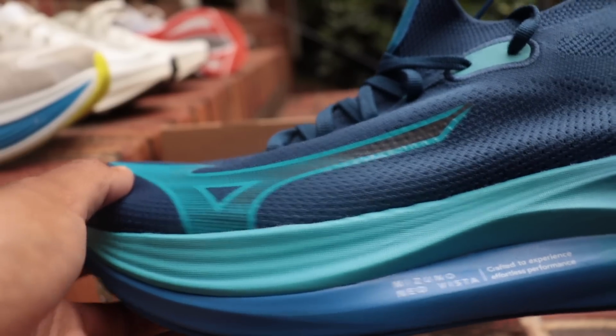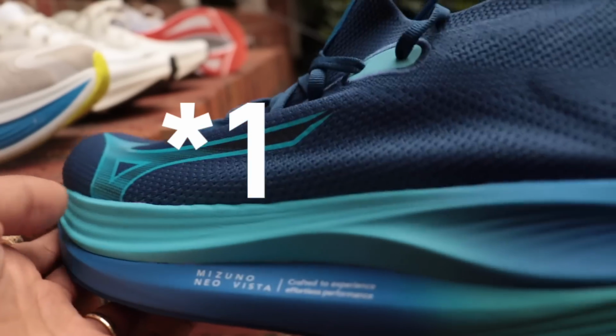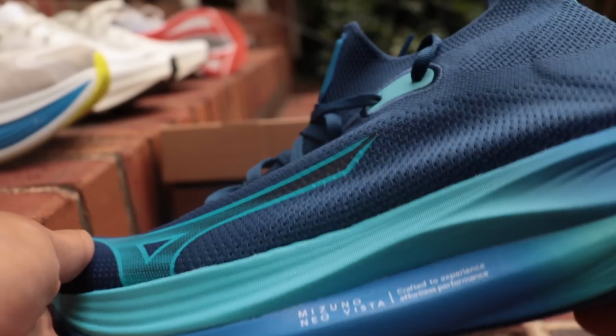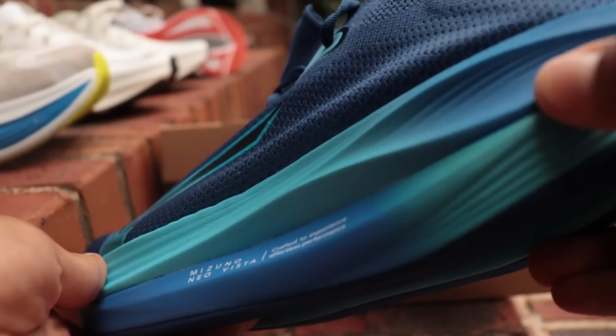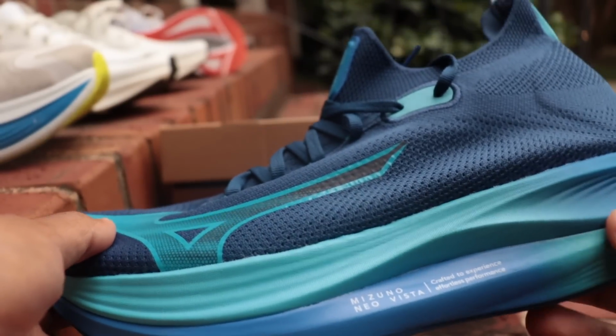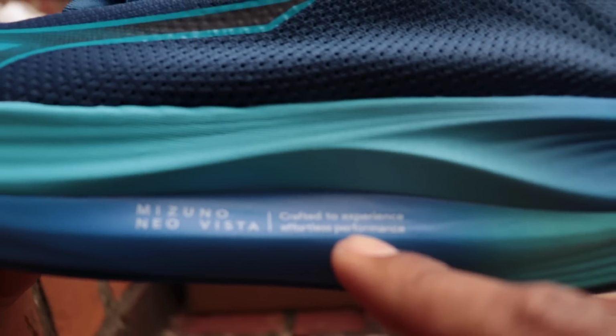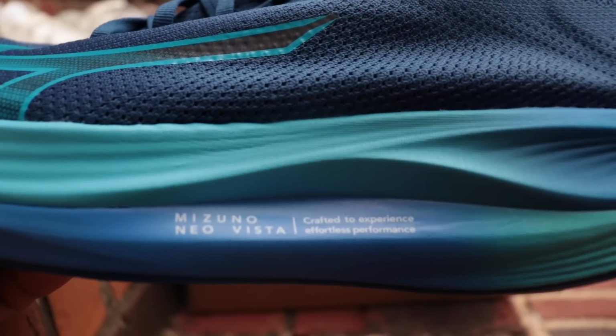So let's say 11. Mizuno Neo Vista 2, 11 shades of blue. So what is this shoe all about, other than being the bluest shoe in the game? This is about comfort, it's about protection, it's about making it as easy as possible to run. Look at this, crafted to experience effortless performance.